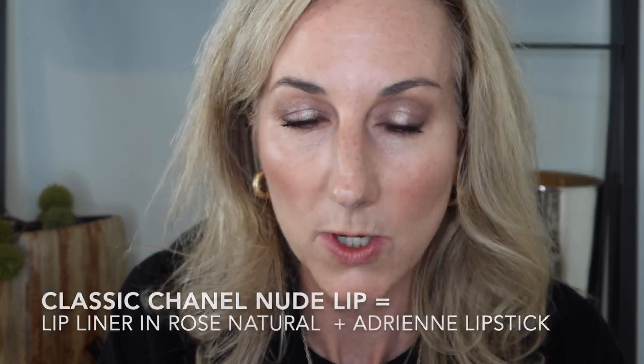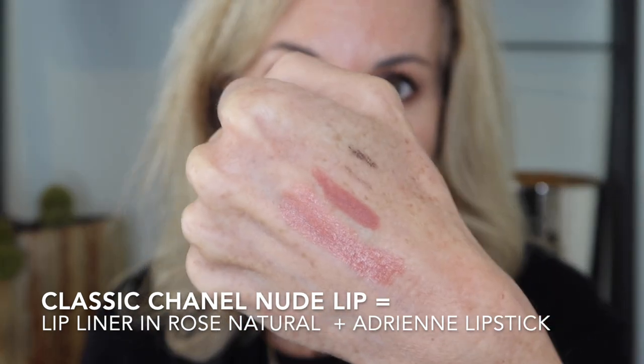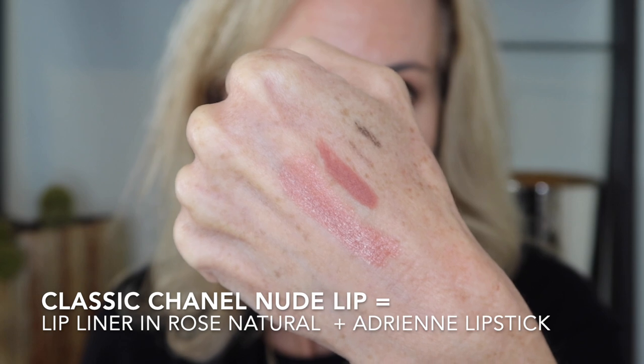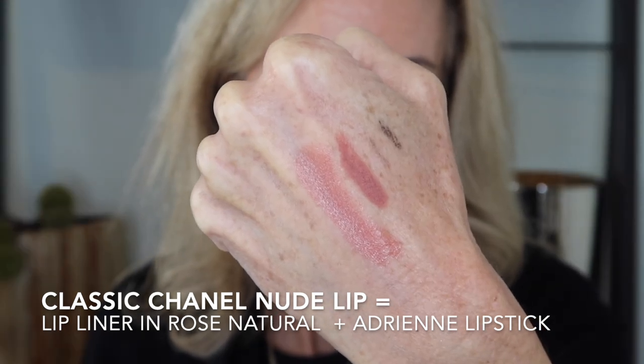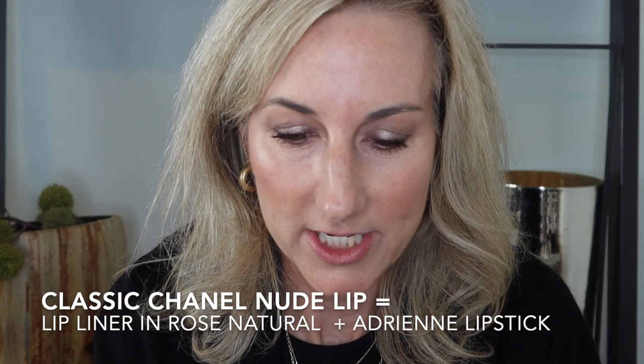And then for a more natural nude lip combo, I love the lip liner. This one's in Rose Natural, which is a perfect nude, and then I pair that with Adrian. And Adrian is your classic pale nude, so gorgeous. It leans a little bit more on the peachy side. And this is Adrian.